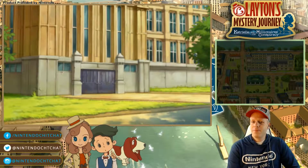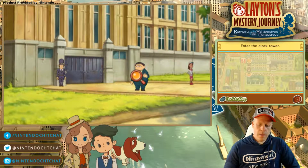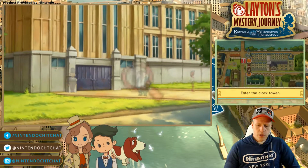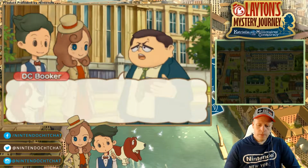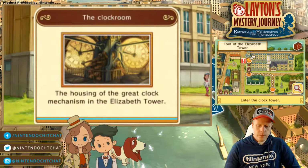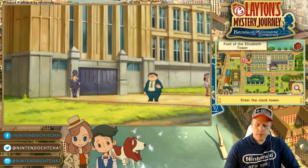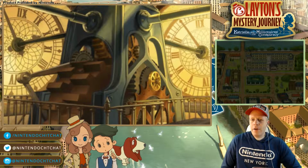Yes. It's a very high tower, so... Cool. So there we go. We can move that on the map. Enter the clock tower. Oh! I wanted to enter the clock tower. Alright, so there we go. Here we go. I'm kind of excited to go into the clock tower here and check it out.